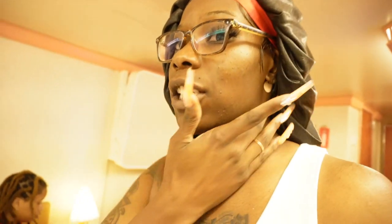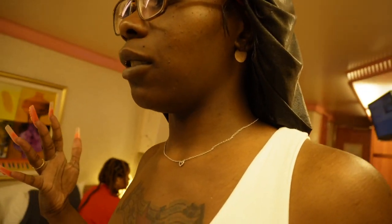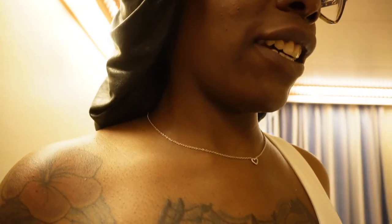Y'all, she had gave me one of these, what are these stickers called? I took some Dramamine, but she also gave me these patches to help with being seasick and stuff. So I'm honestly truly feeling woozy, but then this is happening. I don't really have a moment to, you know.